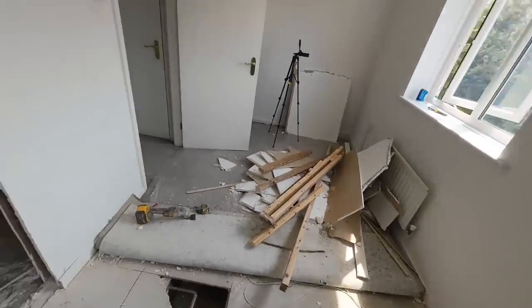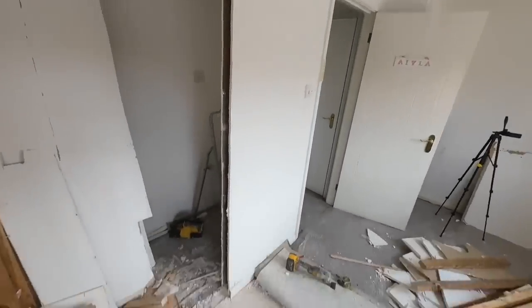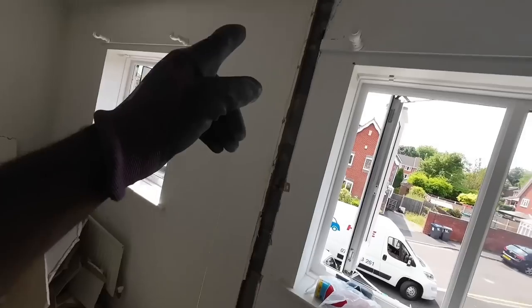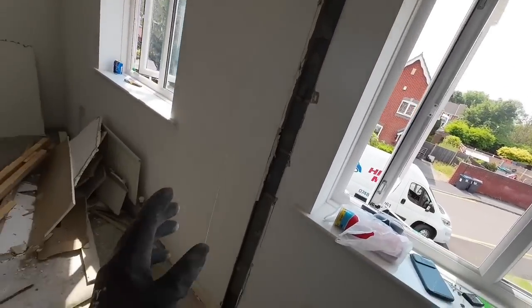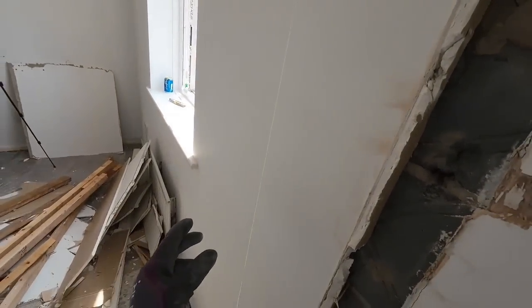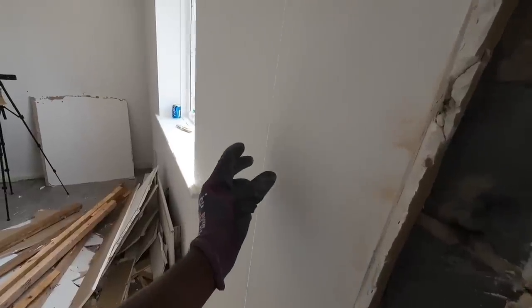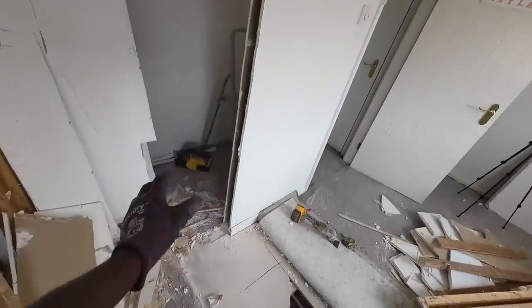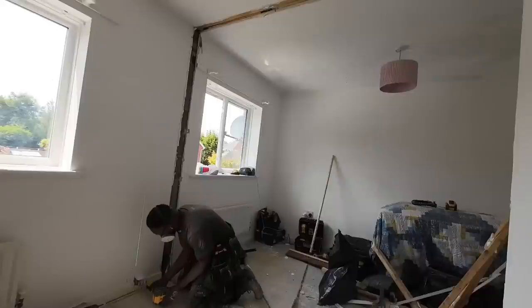So here, as you can see, I've taken out the stud wall, taken out the return. Now here, I'm just going to notch out to sit the stud inside the wall. What I mean is, I'm going to cut out the plasterboard and sit my stud against the blockwork. I'm also going to put some timber in this part here and make another return.